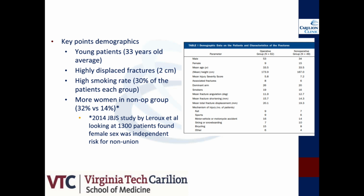And there was a study in JBJS by LaRue et al. in 2014, which was, of course, after this study was done, but they looked at 1,300 patients, and they did find that female sex was an independent risk for non-unions. That's a possible source of the higher non-union rate in the non-operative group, but it's hard to say that definitively.